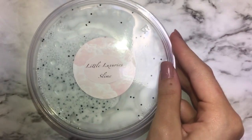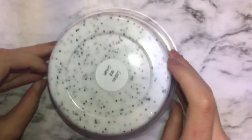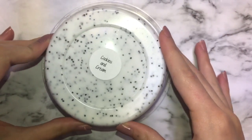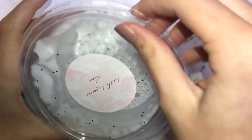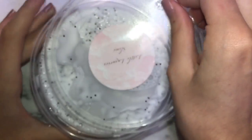This first slime is called Cookies and Cream. It's scented like chocolate chip cookies, and it is a white, thick, stretchy slime with black glitters.